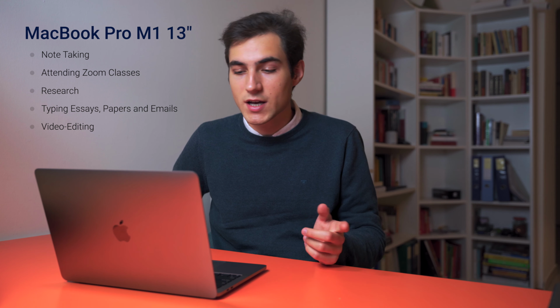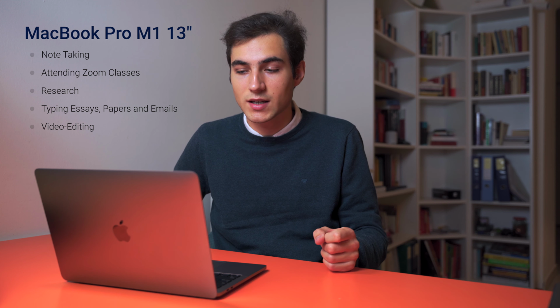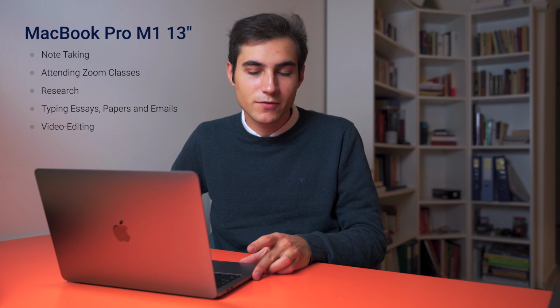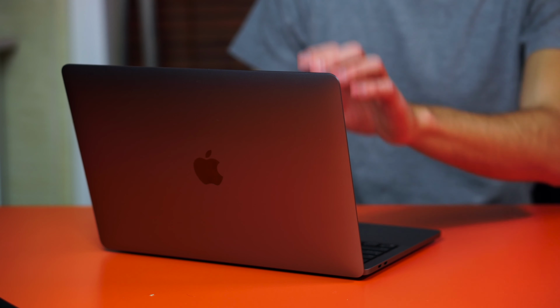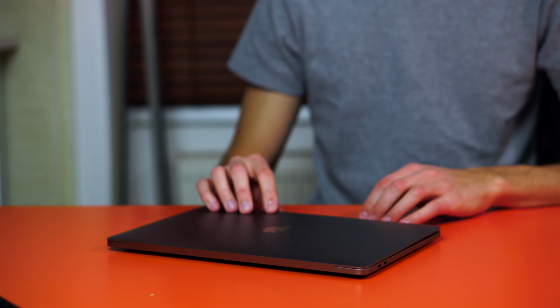One thing I would suggest if you're doing any video editing would be to get the 1TB version. It usually only happens when I've got a couple of projects that I'm working on at the same time. You can also expand it with an external SSD, so that's not that big of a deal. But simply as a student, the MacBook Air should cut it for you, and the MacBook Pro if you need that little bit of extra power for doing different other graphic tasks.